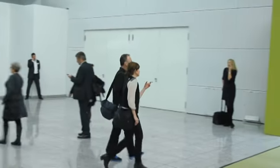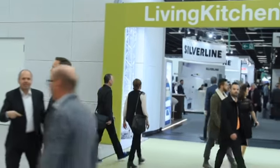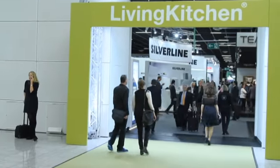Edition of Formica Design again in Cologne. We are here for the IMM, the International Furniture Fair and Living Kitchen. There's a special kitchen fair that they do every second year, and we will report on the latest developments and trends from these two sections with a focus on kitchens.